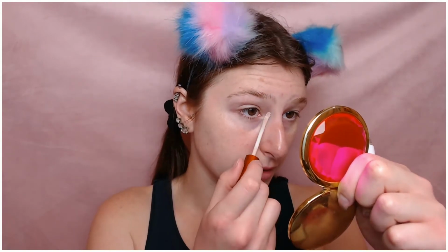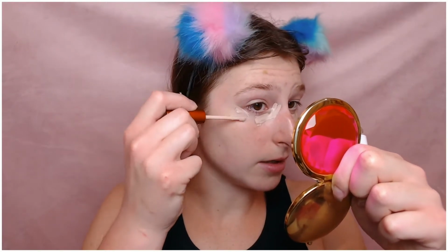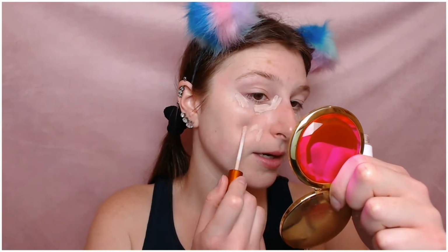I've been using it for like the last week and I really like it. It does dry kind of fast, which is a little not great, but it's not bad. And the coverage is pretty decent. I'm clearly breaking out a little bit, which is super fun.